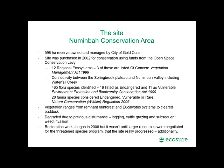So a little bit of background on Numinbah Conservation Area. It's a 590 hectare site owned and managed by City of the Gold Coast, purchased in 2002 with the Conservation Levy. It contains 12 regional ecosystems, 3 of which are listed as of concern, and it connects Springbrook with the Numinbah Valley, also including another valley which Waterfall Creek runs through. 465 flora species have been identified so far, and 28 fauna species that are considered either endangered, vulnerable or rare. The vegetation on site ranges from rainforest and sclerophyll systems all the way through to some open paddock. It's pretty degraded to start with due to previous logging disturbance, cattle grazing and then subsequent weed invasion.